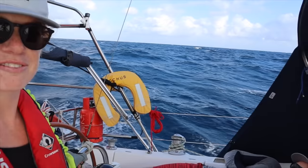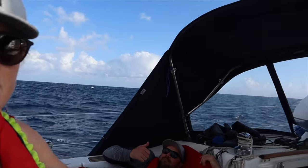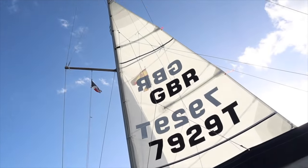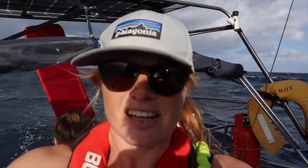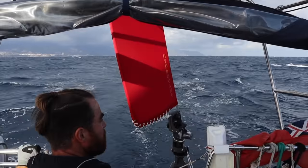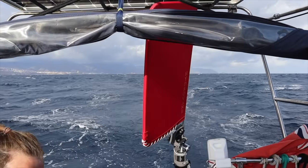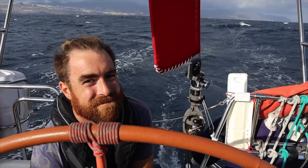Ben's found a nice comfortable position already. Hard work's all done now, now it's relaxing time. Got a little bit of sail up. And this is going to be us for the next 3 to 4 weeks. Happy days. Happy with the new toy, Asha?